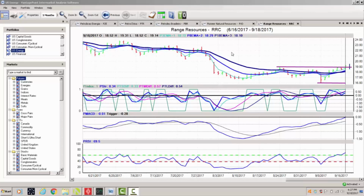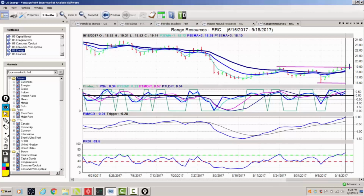My name is Greg Furman and these are the market positions for September the 19th, 2017. Now our first trade for tonight is going to be in the U.S. energy sector. We're looking at Range Resources, the RRC stock. Now what we can assess here is that we have a fresh triple EMA cross from VantagePoint.